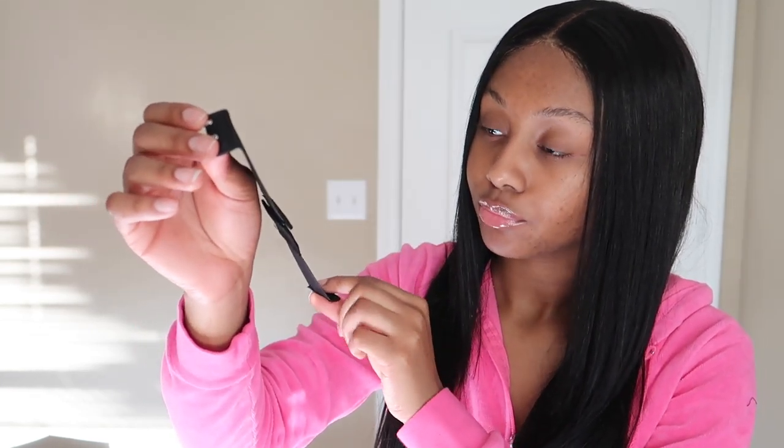I don't know how to use. Okay, wait, this is one of those elastic bands you hook like a bra, so that's nice. I'm probably gonna use that. I need to learn how to do elastic bands because my wigs be slipping off the top. Anyways, on to the wig, okay? This is probably what you guys want to see, the wig.